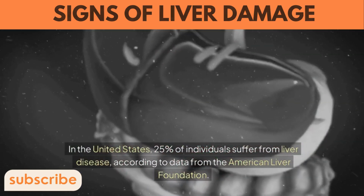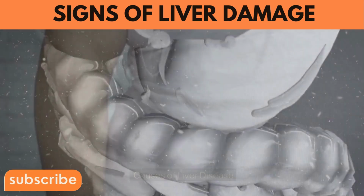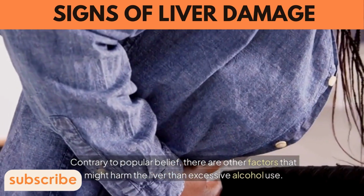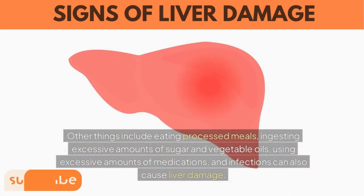In the United States, 25% of individuals suffer from liver disease, according to data from the American Liver Foundation. Causes of liver disease. Contrary to popular belief, there are other factors that might harm the liver than excessive alcohol use. Other things include eating processed meals, ingesting excessive amounts of sugar and vegetable oils, using excessive amounts of medications, and infections can also cause liver damage.